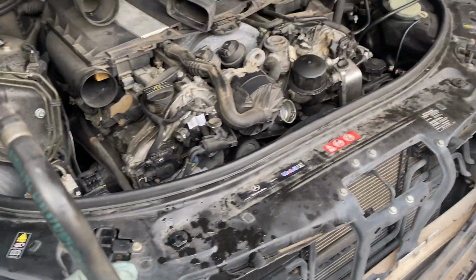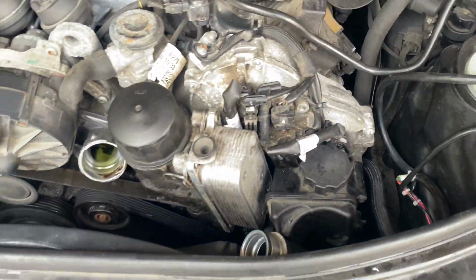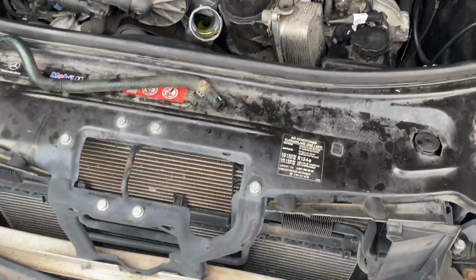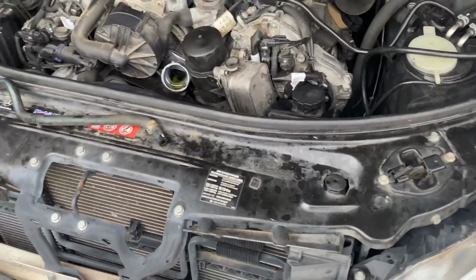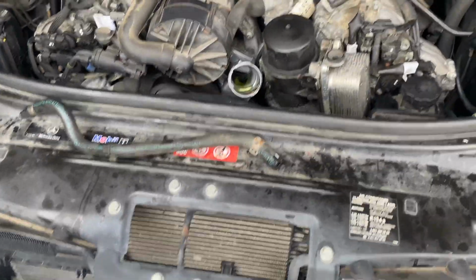All right, back to what I was doing. Everything is put back in place. It was so hard to get that C-clip back in there. Oh, it was hard. I had to use a screwdriver and leverage to pop it back into place. But I got it. All right, I got it.